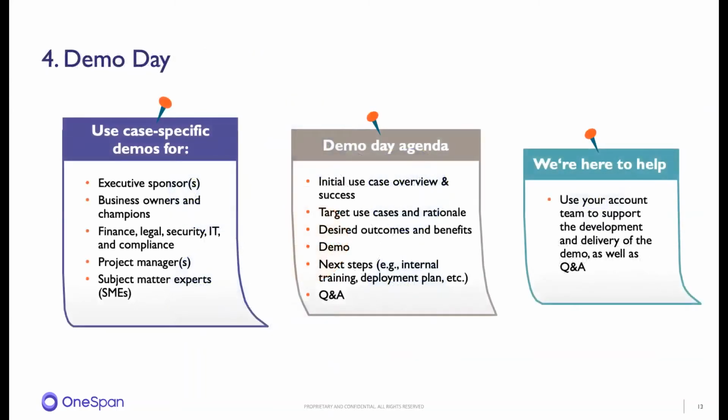So now if you've gotten to this point in the process, the good news is it's time for demo day and the opportunity to really pitch your initiative internally within your business. And this typically involves developing use case specific demos for a wide range of the individual stakeholders within your organization.